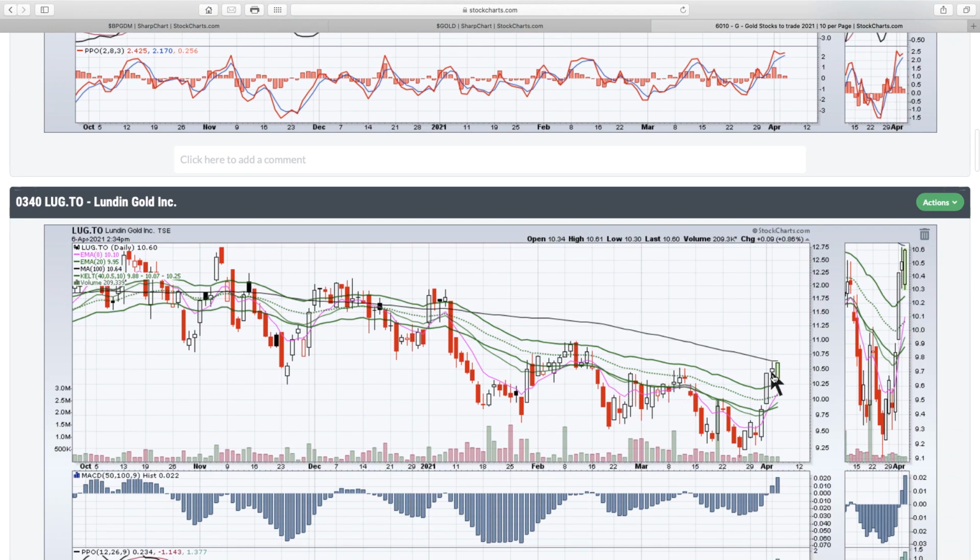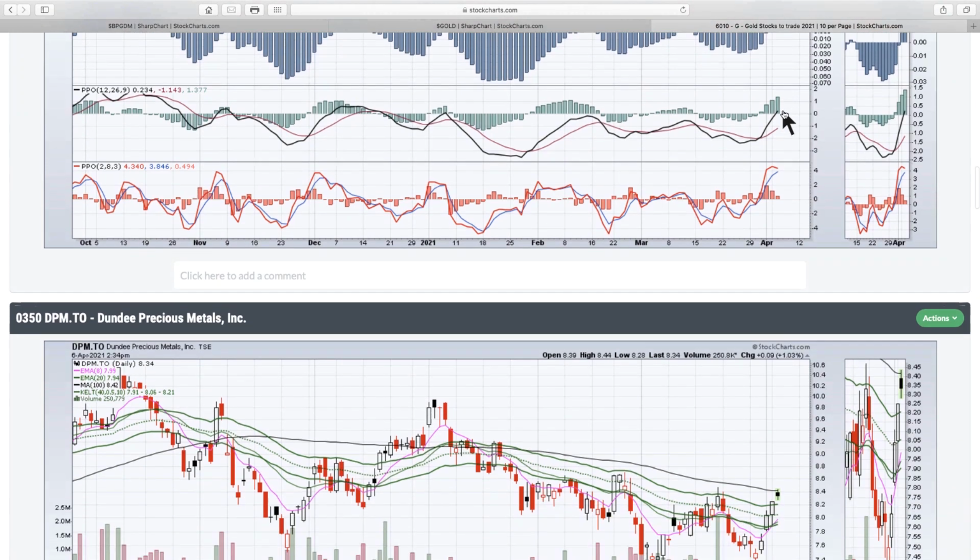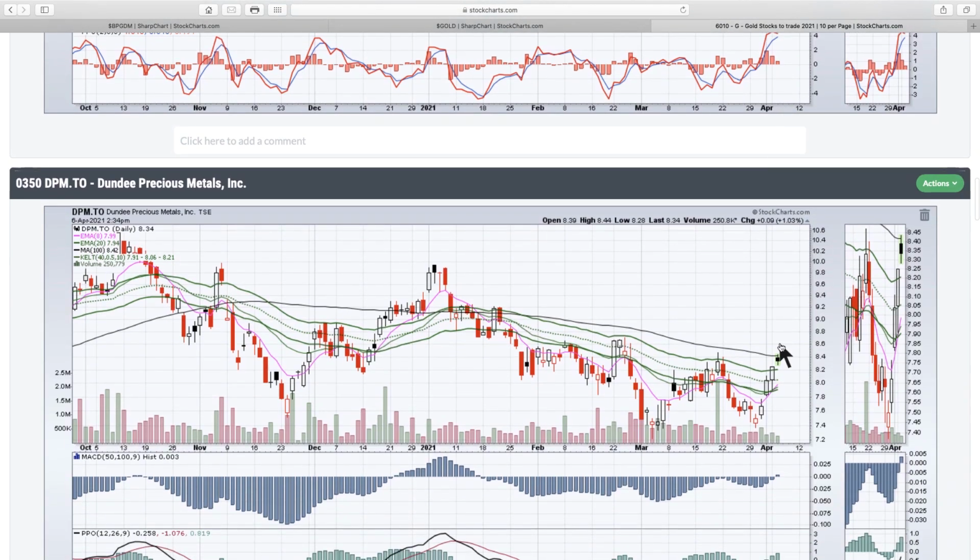Lundin Gold, just 1 month highs up against the 100 period moving average. Obviously, it's been downtrending with the price of gold. Trying to get above this Keltner band. It's done it for 3 days in a row here. Now we'd like to see it move up a little bit more. And you can see the MACD histogram on that is just starting to show positive signs.